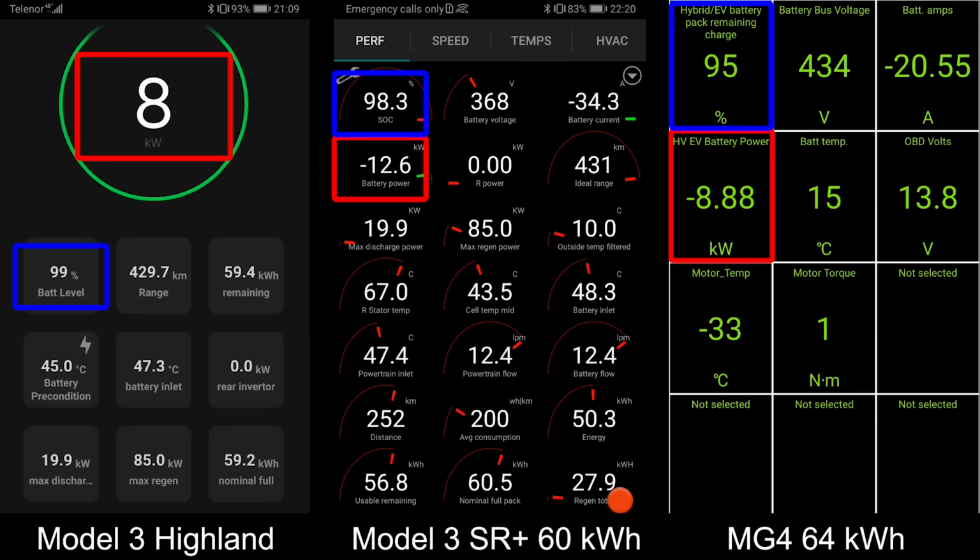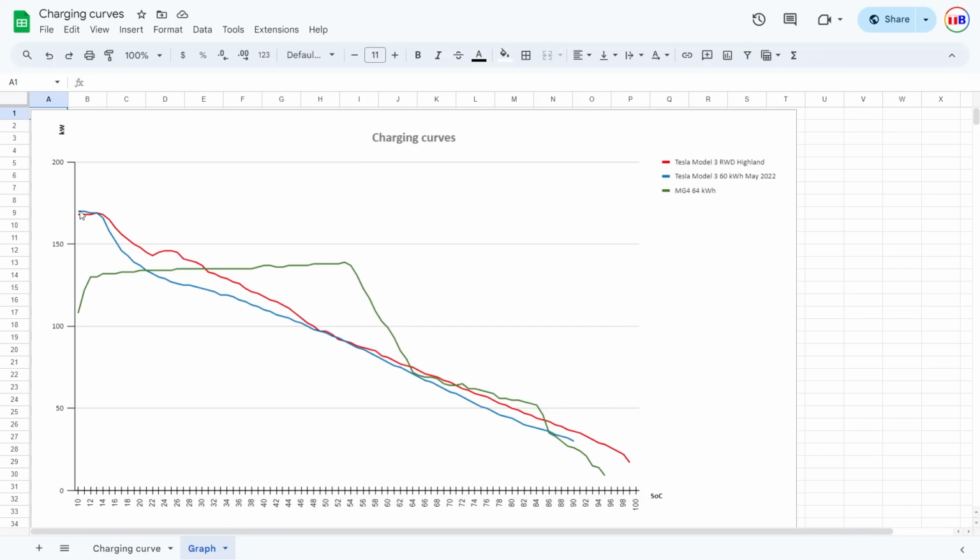So the MG4 is usually fastest to around 70-75%. And if you compare the charging curves, you see that the Highland has a slightly better curve compared to the old one. Then here it kind of falls together, but then also, wow, impressive that at higher state of charge, the Highland gets this nice little flatter curve. Maybe Tesla eventually found out that it's safer to charge at higher power, at higher state of charge.